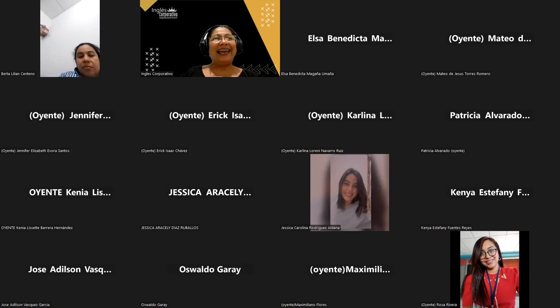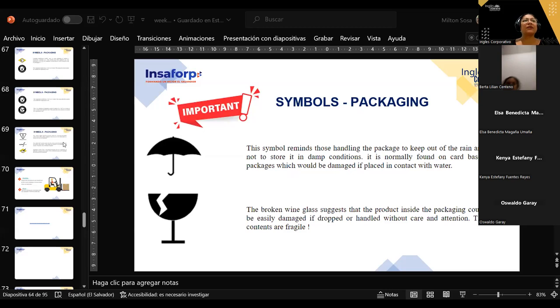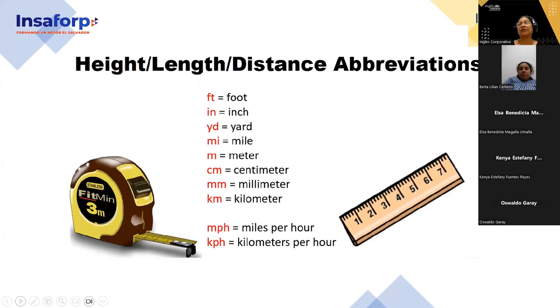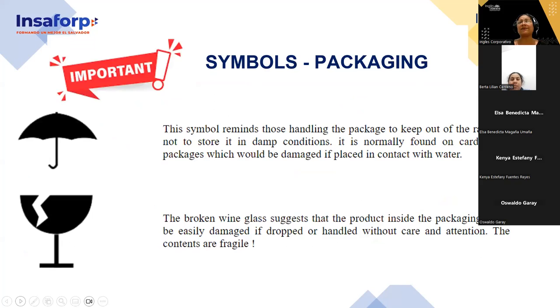Now, we are going to almost get into the last part of this because this is important. As I said, whenever we are thinking about how to store it, here I have another one that is related with the length, height, distance abbreviations. We have the foot, inches, yard, mile, meter, centimeter, kilometer, right? This is the last part that we have for this class.